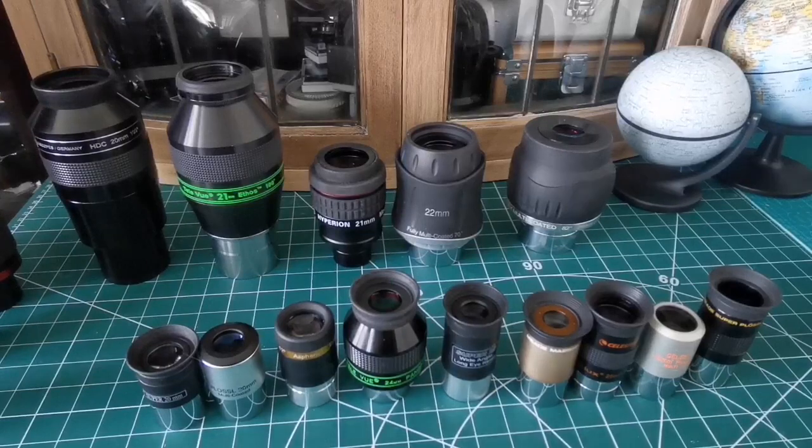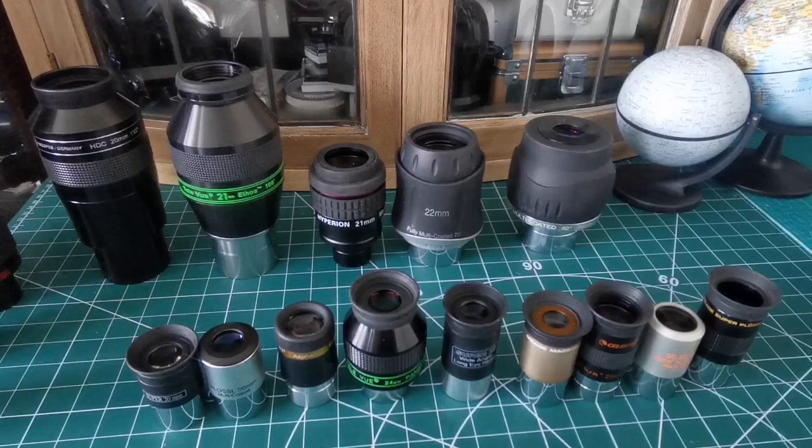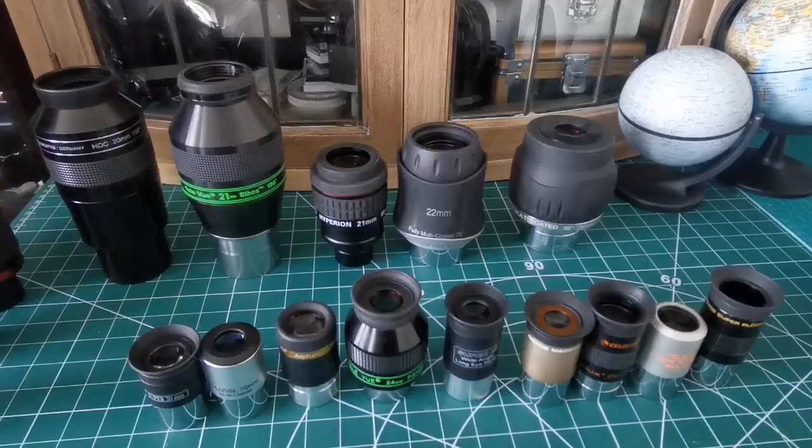They are 3 inches. But for the normal eyepieces that we use in the amateur telescopes, we use either 1 1/4 or 2 inches. There were 0.96 inches, called Japanese standard eyepieces. But they're getting rarer and people don't use them as much as they used to be. They were kind of, in the time has passed.